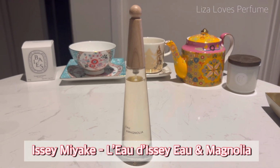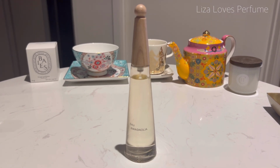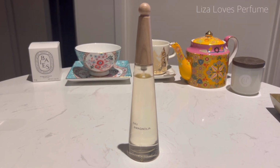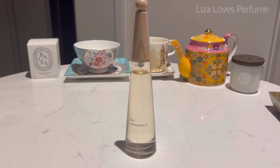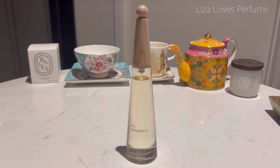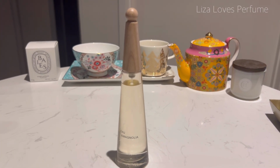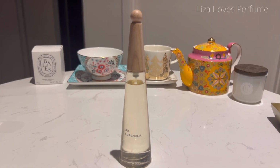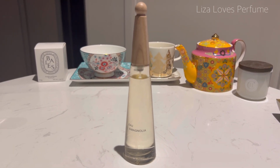And the last one on my February perfume tray is also the latest addition to my collection. This is Magnolia by Miyake. I am super thrilled. I finally got this perfume. It's actually been on my list for about a year, I think.